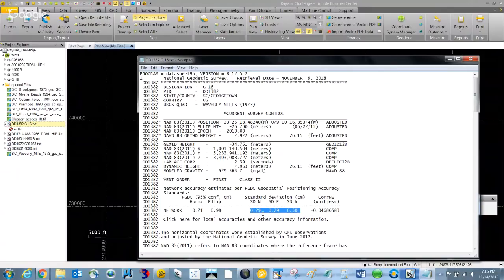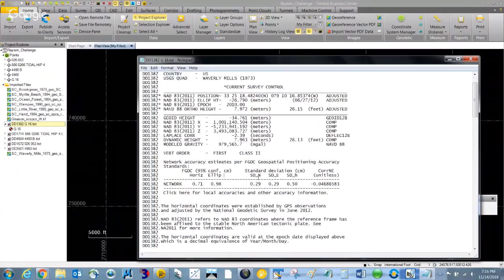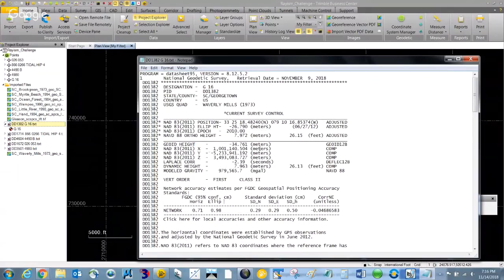Okay, that's centimeters. So that's 0.29, 0.29, 0.5 centimeters at 95% confidence. So I went for some really nice tight control points. And again, like I said, if you're out to show that the Earth is flat, you would come up with different values, I'm imagining. That would be your job, is to show how these are invalid or in error or mistaken.